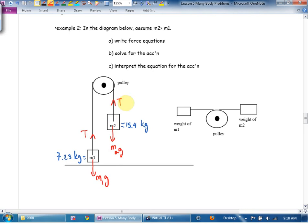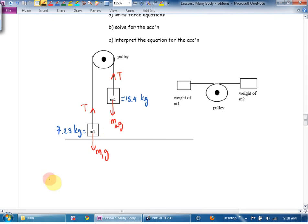Who's winning? Which way is this thing going to accelerate if it accelerates at all? I think M2 is going to move down because it's the heavier mass. So I'm going to let down on the right side be winner, and up on the right side be loser. And we're going to walk down the entire rope. You ready? Winner. Winner or loser? Loser.